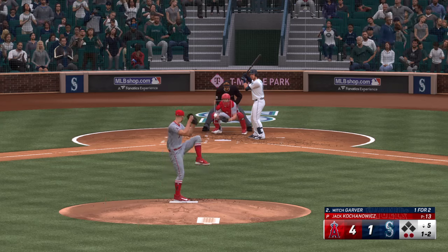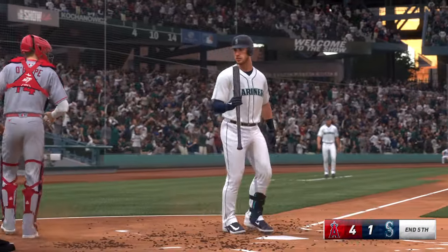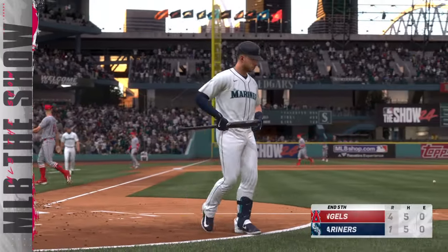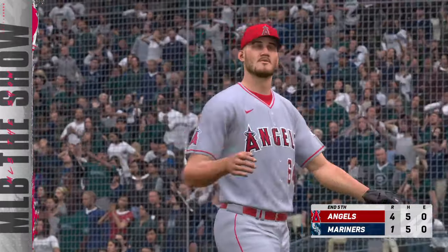The wind and the pitch. He struck him out looking with the off-speed stuff. And 1-2-3 for the Mariners. And this is still a 4-1 ball game.